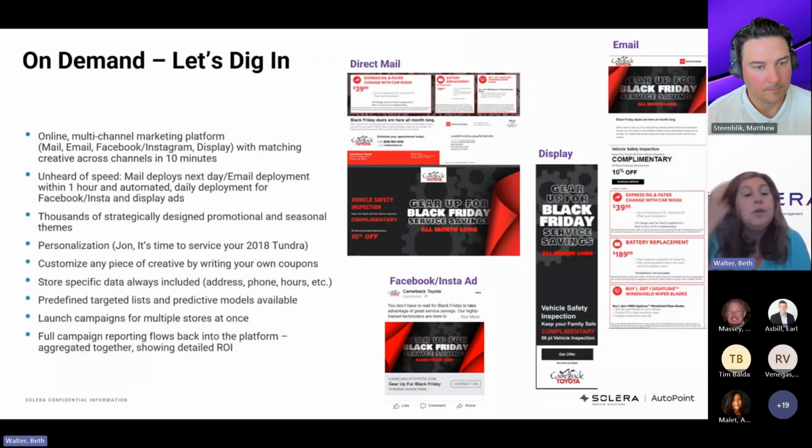So what makes on-demand so powerful? Well, we already talked about the fact that you can launch campaigns with matching creative in all of these channels within 10 minutes. And we talked about the speed with which it goes out the door. If your mail orders in by 4 p.m., it's out the door the next day. Email goes out within an hour, and there's daily deployment for your Facebook, Instagram, and display ads.